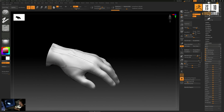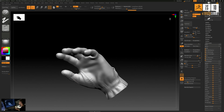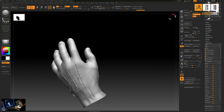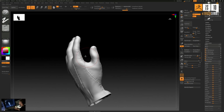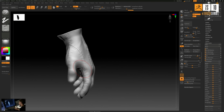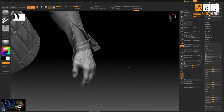He really enjoys adding the details to the model. So this is how it looks with the wrinkles added to the glove.